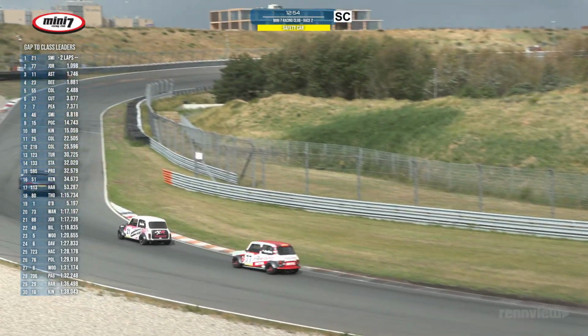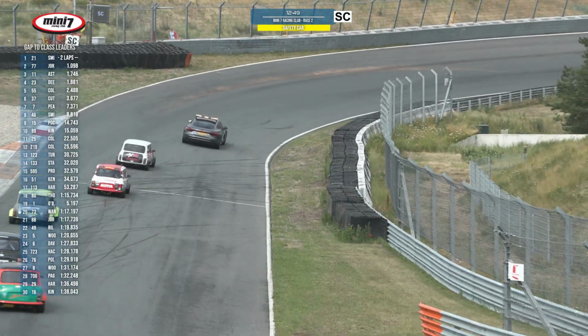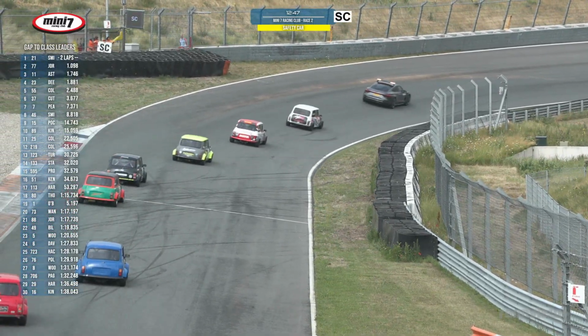So a bit more weaving round to be done. The advantage that Aaron Smith had built up in the lead of the race, he's got all of that hard work to try and do again.